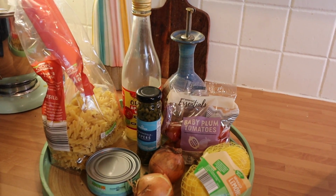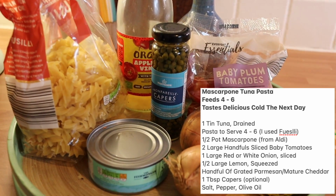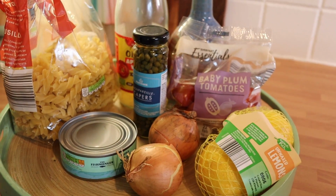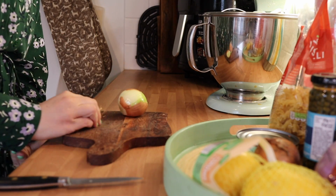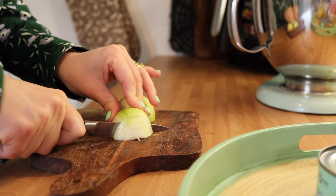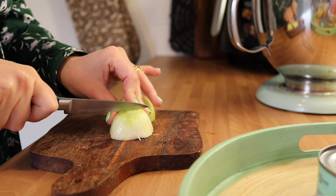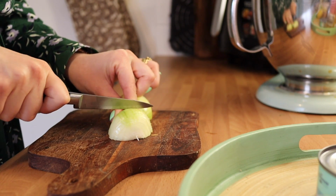Okay, the next up, I'm making creamy mascarpone tuna pasta. I love this hot or cold. I prefer it cold, I have to say. I actually prefer it the next day out of the fridge. It's so delicious. So yeah, this is a really yummy pasta dish. Really super duper cheap to make, and my toddler loves this as well, which is great.